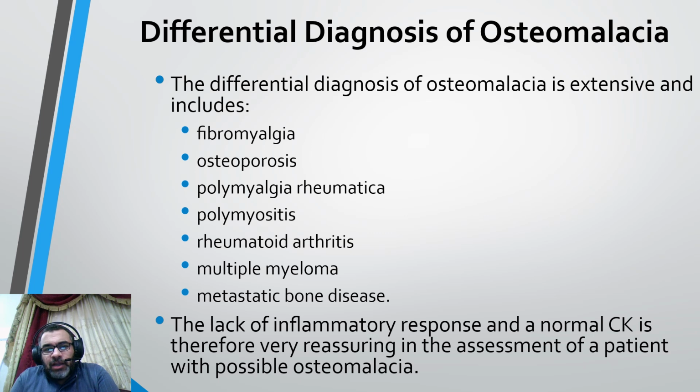However, the differential diagnosis of osteomalacia is very wide, very extensive, and may include fibromyalgia, osteoporosis, polymyalgia rheumatica, polymyositis, rheumatoid arthritis, multiple myeloma, metastatic bone disease, or generally any case with generalized bone and joint pain may be missed or may have a similar picture to osteomalacia. Here, the lack of inflammatory response and normal CK is therefore very reassuring in the assessment of patients with possible osteomalacia.